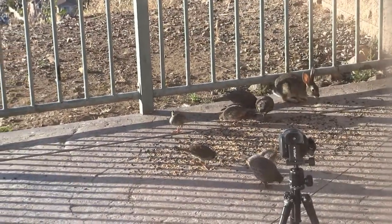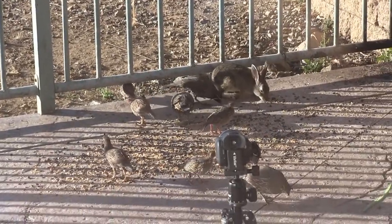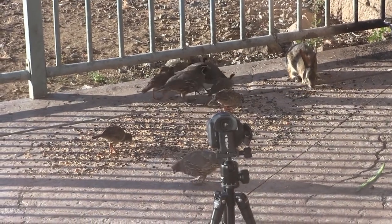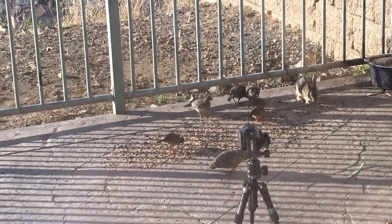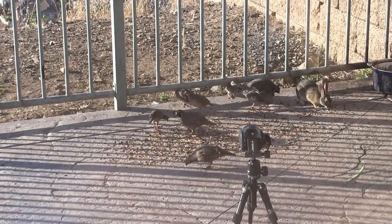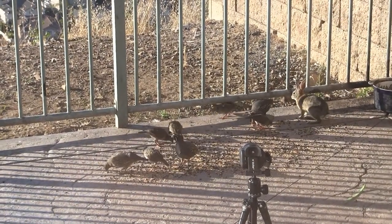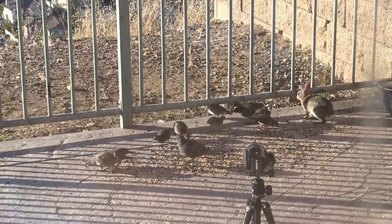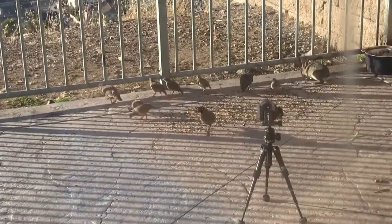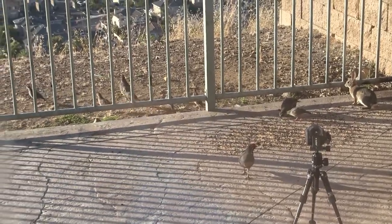Now, although rabbits are known to eat fresh vegetables and grass, they do occasionally eat bird food. Well, in this case, they always eat bird food when they're given a chance. And amazingly, they are not spooked or afraid of the camera. The camera is sitting there on a tripod. I made sure to use a small mini tripod so it doesn't spook them. I didn't want a big old tripod.